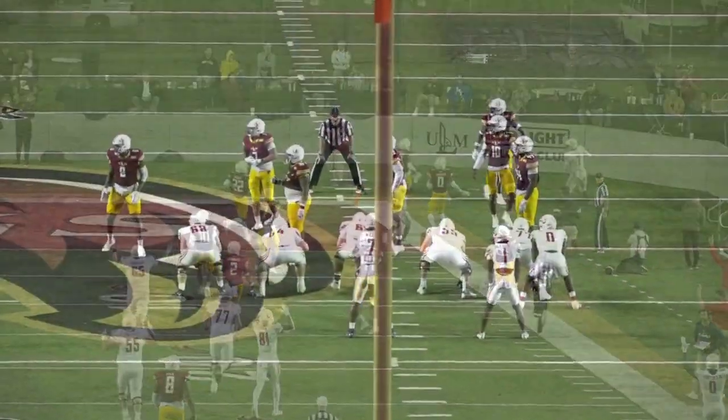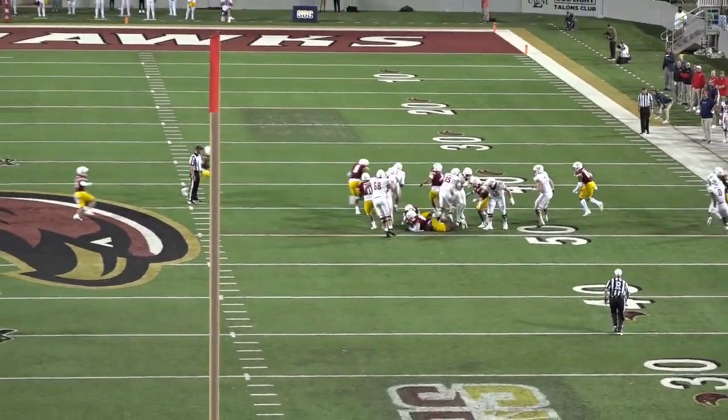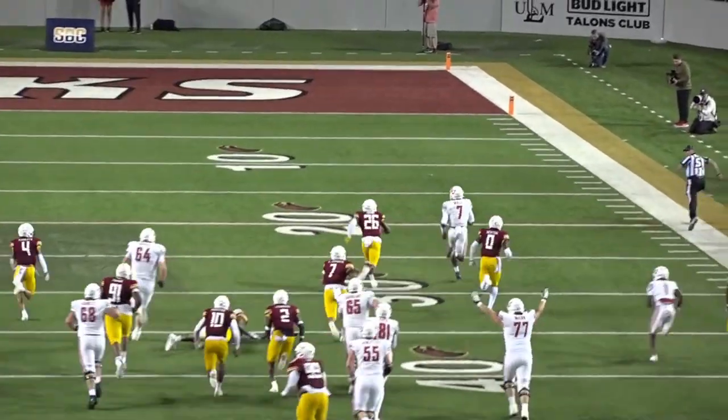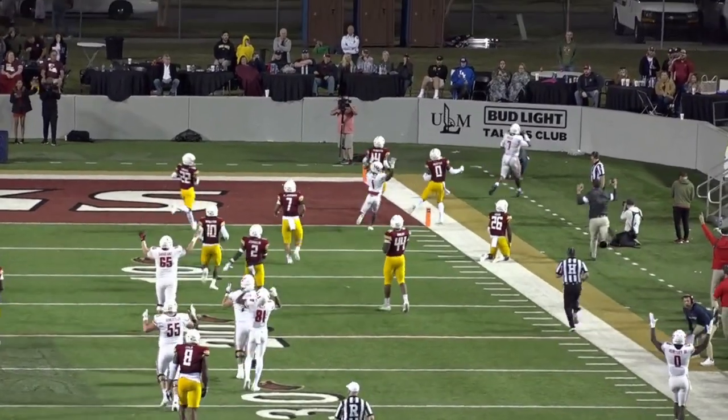So we've seen a lot to like in the passing game, but let's flip gears here. Let's talk about what the Titans really want to do, their bread and butter, and that's running the football and what Malik Willis brings to the Titans running game. So taking a look at this next play now, we're going to be seeing pre-snap.